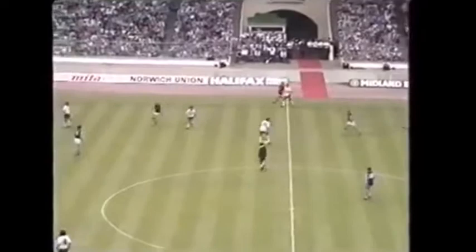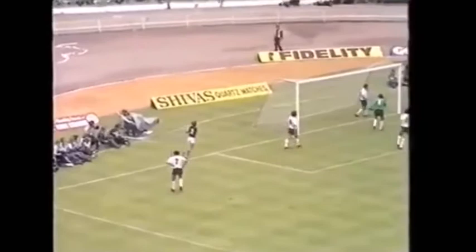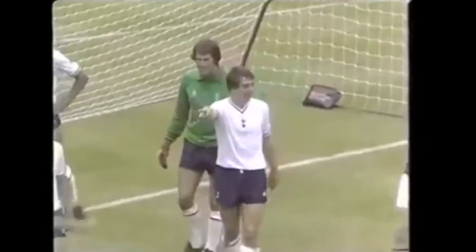Again, Spurs with four players forward, and a good tackle by Des Bremner. Here's Tony Morley. The two front players looking for positions, and it's going to come to Colin Gibson, and Geddes on the far post is unmarked, and Graham Roberts intercepted. Otherwise, a certain goal for Aston Villa. David Geddes was just waiting to snap up the cross.